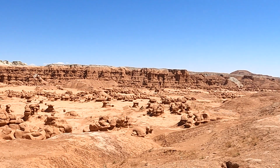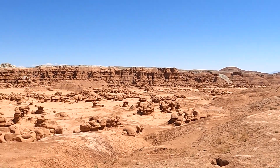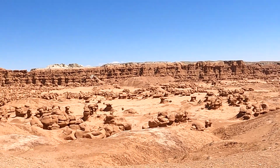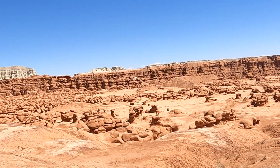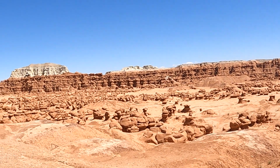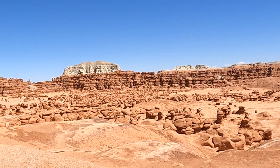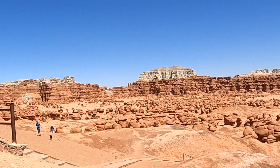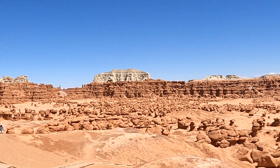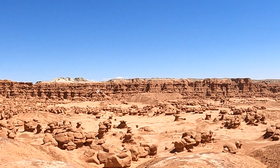Alright guys, here we are overlooking our first little ordeal. You can see all the little goblins down there. I guess they're called hoodoos. It looks like a whole little army. I feel like I'm in like, I don't know, Lord of the Rings or something. Kind of an interesting little drop down in.